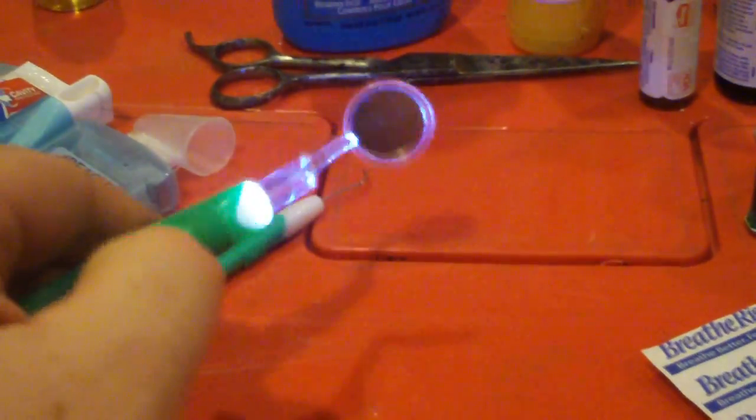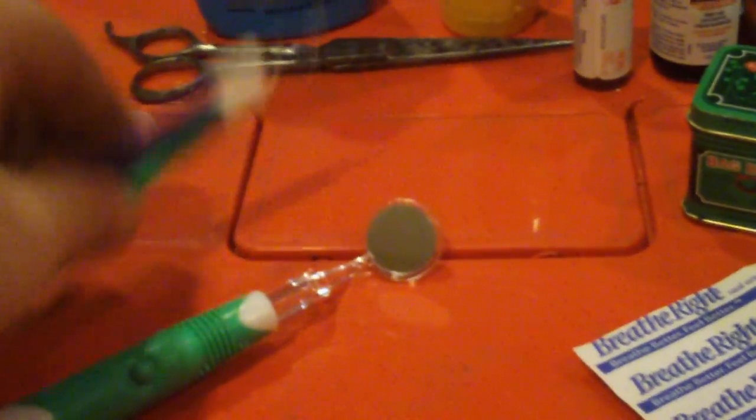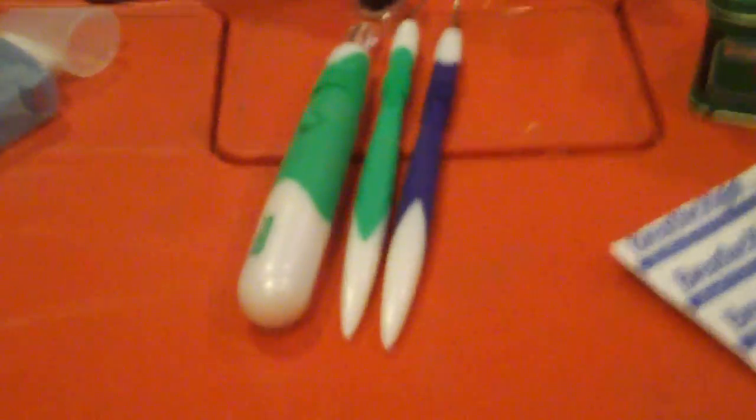I do have a mirror with a light on it, and a couple of small dental tools, picks and stuff like that. They're more useful than just your teeth.